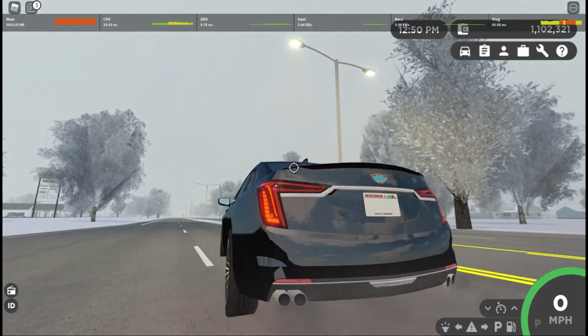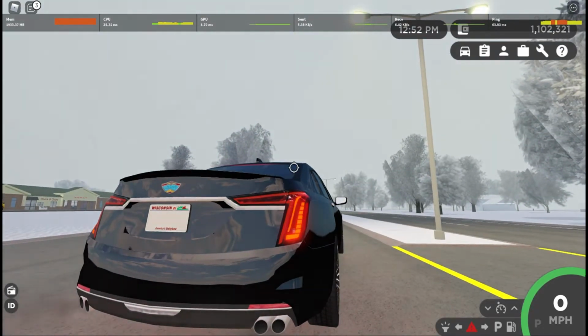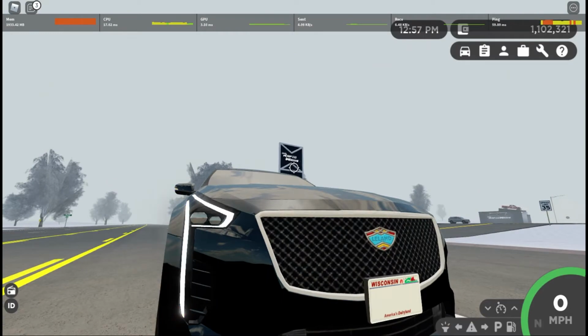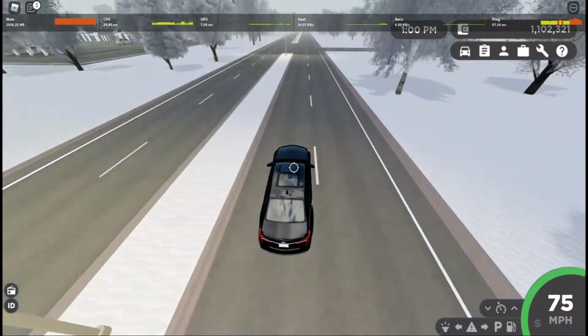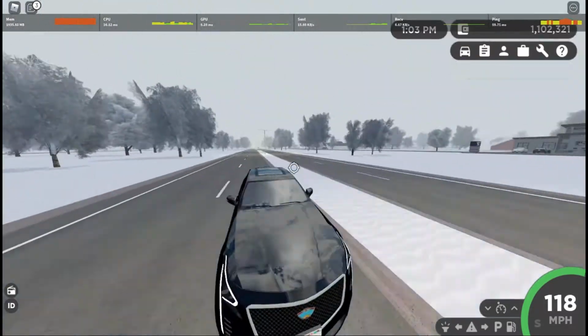Let's take a look at your lighting. You have brake lights, turn signals, super detailed lighting. Running lights, reverse lights, headlights, and turn signals in the front. They did a great job on this thing. And your horn. Horn is pretty quiet. It kind of sounds like it belongs on a beater car.